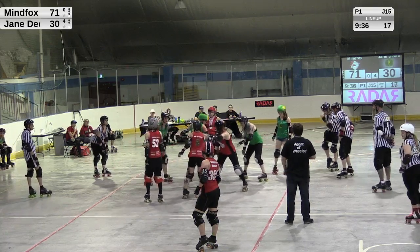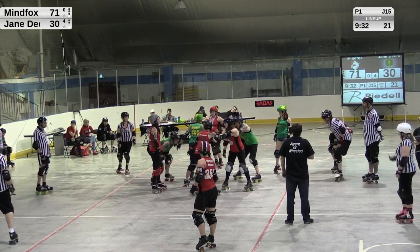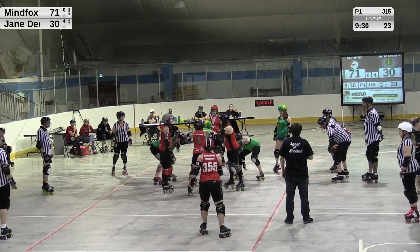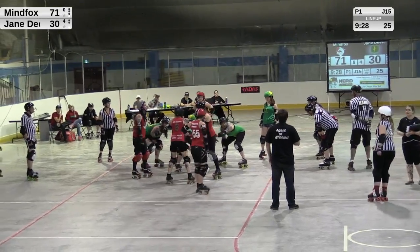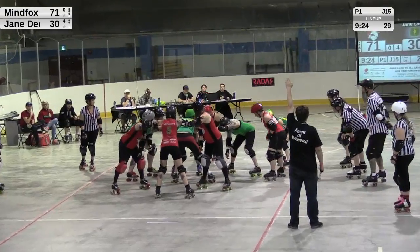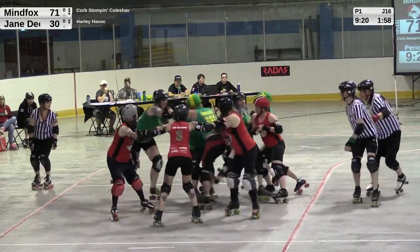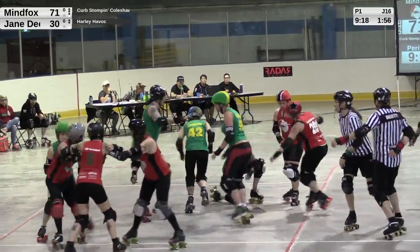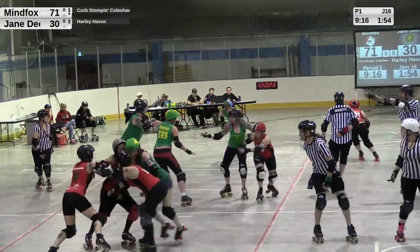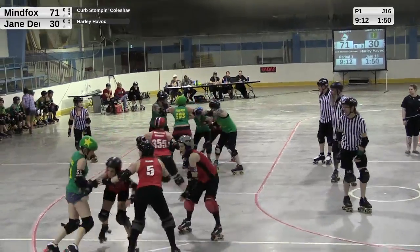Next on our Destination Derby jam line, we have Curb Stompin' taking on Harley Havoc. Blockers lining up fairly tight to the jam line. Harley Havoc taking on Blockness Monster Pivot right off the bat. Not getting through right away.